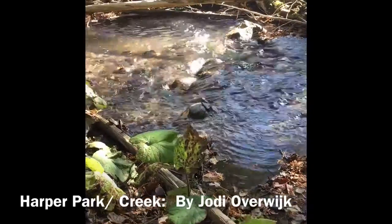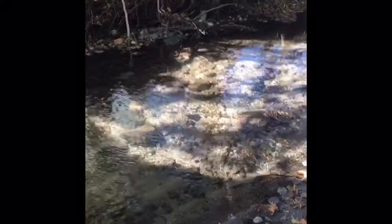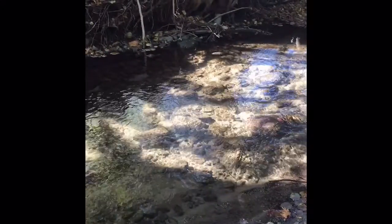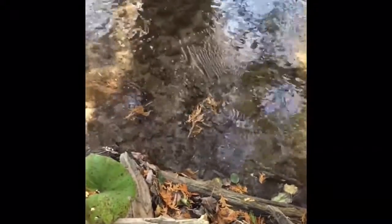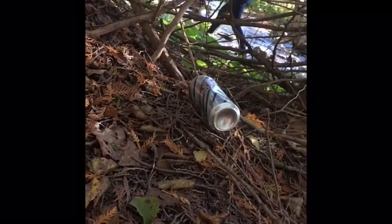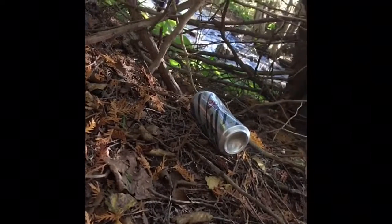Harper Park, more specifically Harper Creek, is home to one of Ontario's only natural brook trout populations. To keep this from being in danger, the creek must remain cold and fast-flowing, as the brook trout thrive in those environments. But as pollutants and sediment increase, this may be at risk. Let's take a closer look.